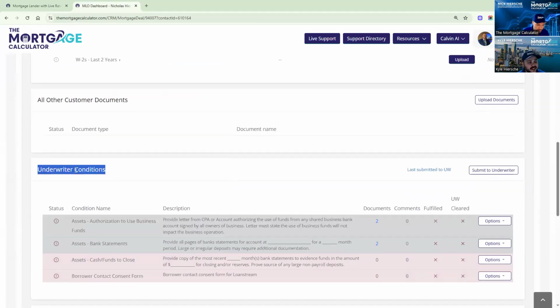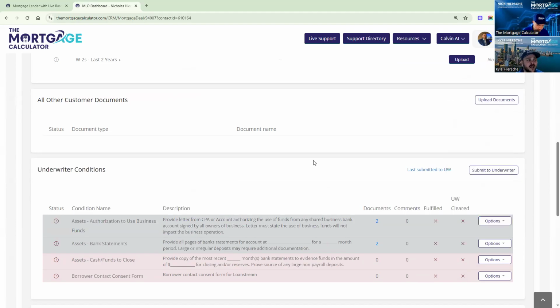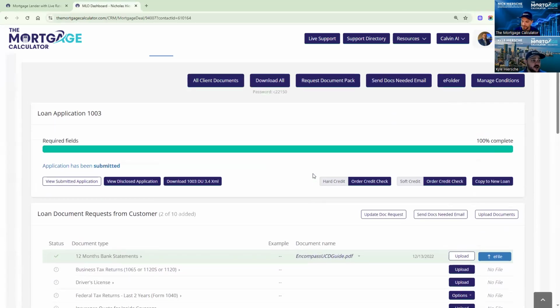Now, once your loan is in underwriting, if we scroll down here on your same portal, you get your underwriting conditions right here. So whether it's your processor or you, you could come in here, upload a document to fulfill that condition, or maybe need to dispute the condition and kick it back to the underwriter, whatever the case is. You see that you have those options here. So everything is here in your one portal.